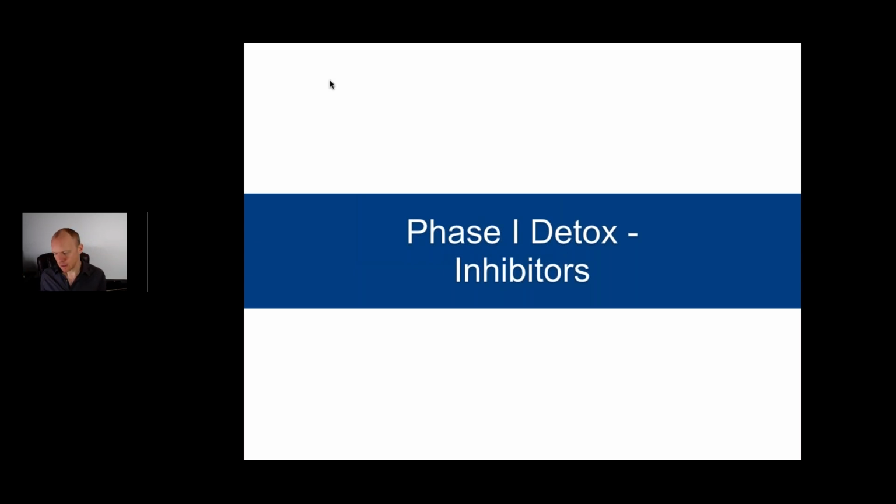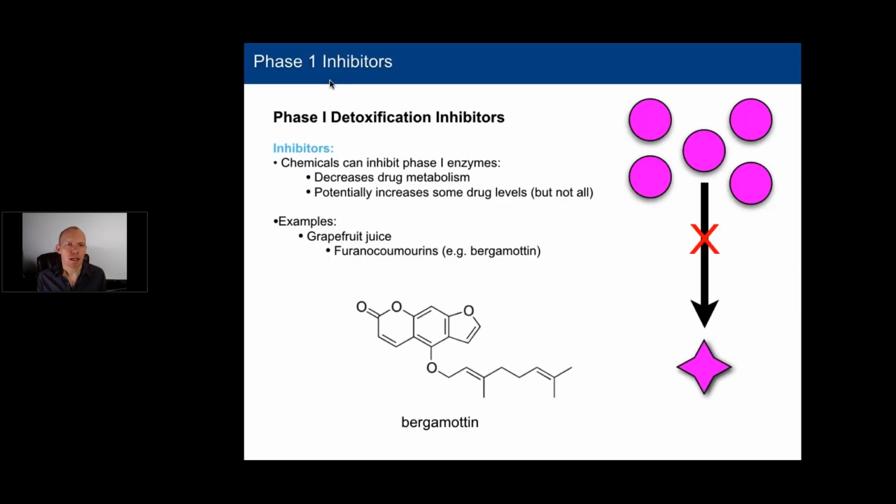So there are some phase 1 detox inhibitors that we'll talk about. The classic one is grapefruit juice. Grapefruit juice contains a furanocoumarin called bergamottin, and this compound is what basically inhibits phase 1 detox. I don't know if it's good or bad. It sort of depends on how you're looking at it.